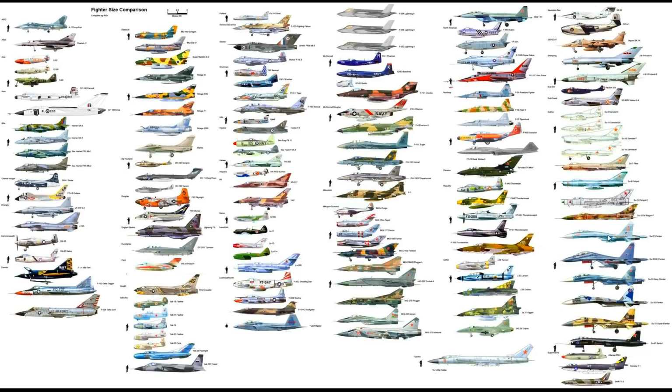Weapons, huge modern suite of weapons, obviously. As far as I know, the Su-27 didn't have the equivalent Fox 3. We had to go to more modern versions, like the Su-30 and the 35 and stuff like that. For that, I stand to be corrected.